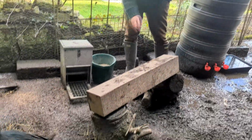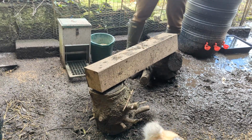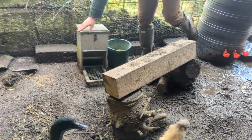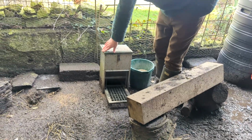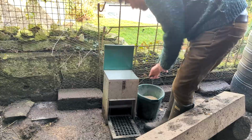We've got a few perches, different shapes and sizes dotted throughout, just to give them something to do, and also they can get into the sun then. Here we've got one of our rat-proof feeders, which is brilliant. It's got a massive hopper, and we can just fill it up.